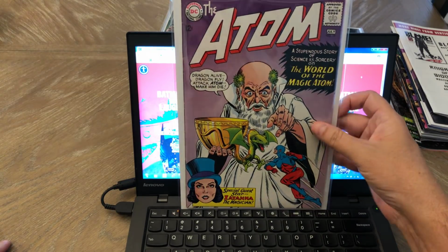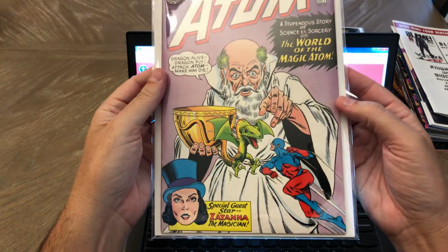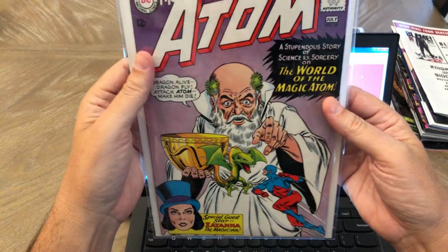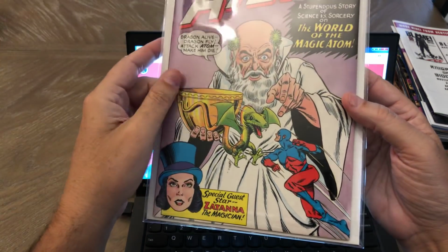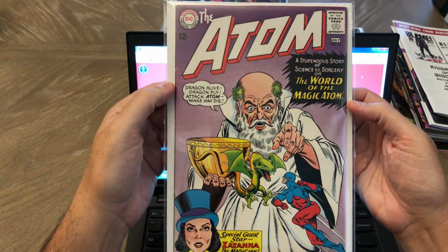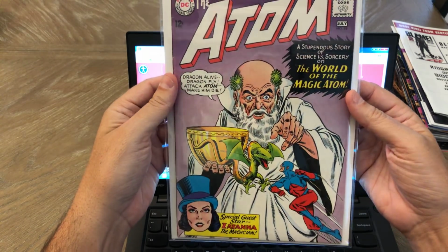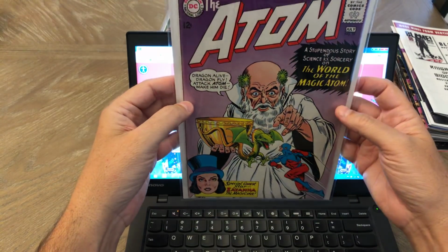In this grade, I would say this is a 6 to maybe a 7, probably 6 to 6.5 conservatively. No major creases. There's a couple spine dings. This might be a 7, maybe 7.5. It just depends. Grading is very subjective, but it's a really nice looking book. If this was her first appearance, this would be a $500, $600, $700 book easily in this condition. Maybe a little bit more. So it's kind of out of my price range for what I wanted to spend.